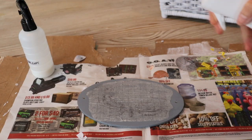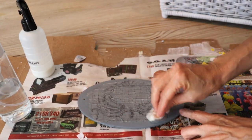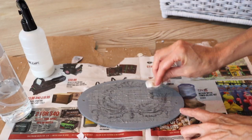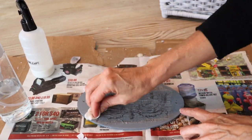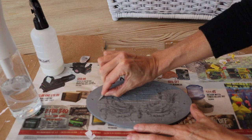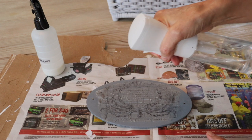I actually let this dry overnight, and then I sprayed it with some water and dabbed that in, and it didn't want to pull up right away, so I had to spray it again and then give that a few more seconds, and then it did start to pull up. Next time I do a paint inlay, I will not let it sit overnight.